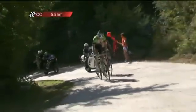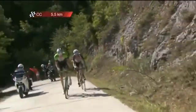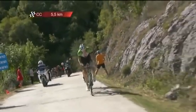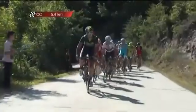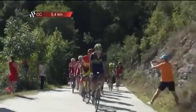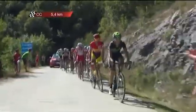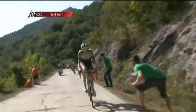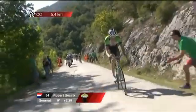There's still an in-battle going on back there. I don't expect to see Contador shoot after them, but he's waiting for his opportunity, I'm sure of that. 5.5 kilometres to go. We're about 3 kilometres from the steepest section of the climb. Still Movistar. Contador still looking comfortable. Rodriguez there or thereabouts. But as yet, none of the favourites have cracked. Well, Barguil's gone. He just lifted the tempo too high, Robert Gesink.